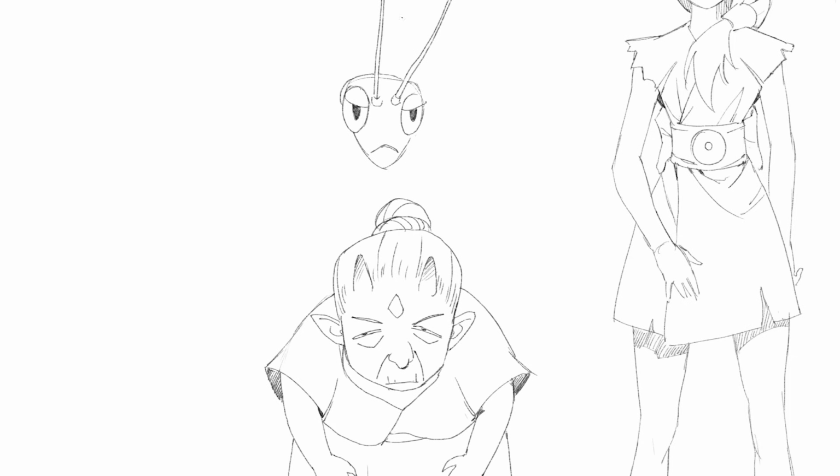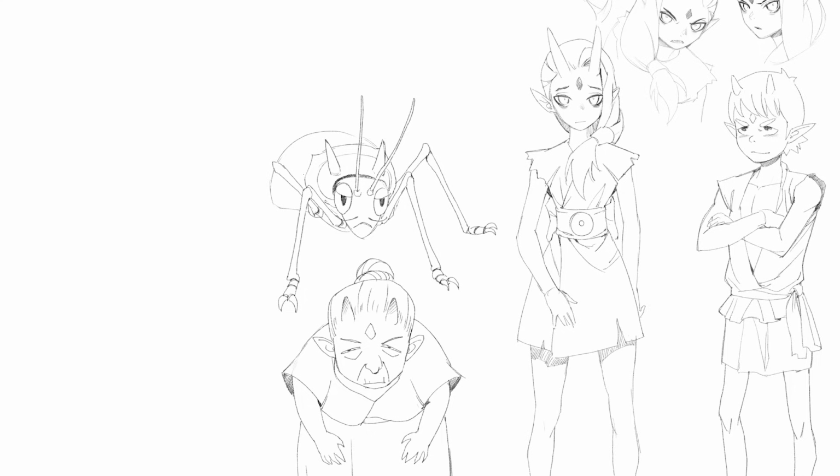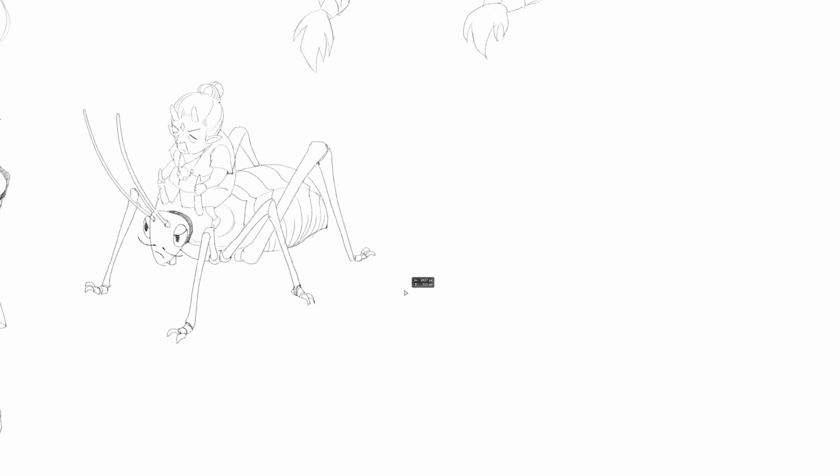Unrelated, but we've had this family of crickets make our mailbox into their home recently, and they keep coming back, so what about giving her a giant grumpy cricket as a pet? Maybe she can even ride it. She's not getting any younger, so that might be helpful.